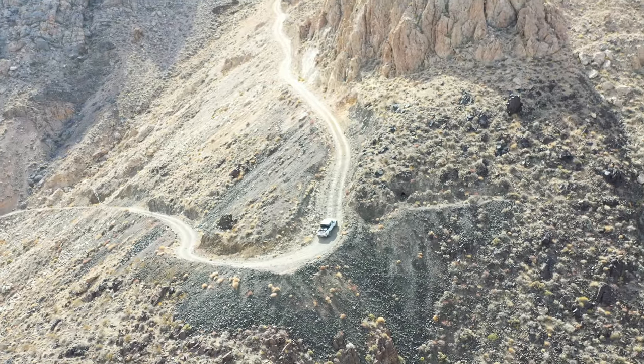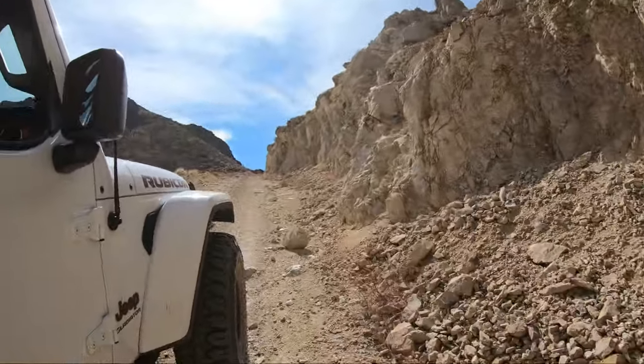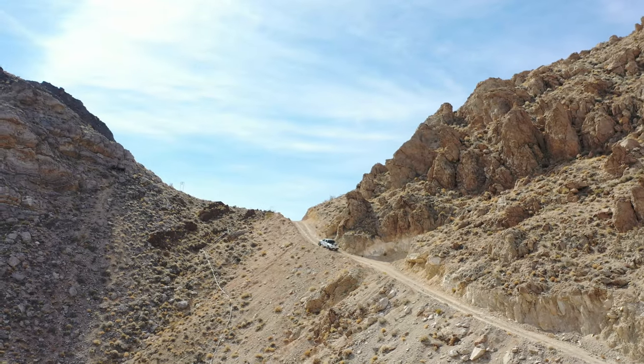After exploring the mine, we continue on. On the back side of the mountain, there's another mine back there. Then once you get to the top, there's a whole winch system that goes all the way down into the valley. So we're gonna go check that out.